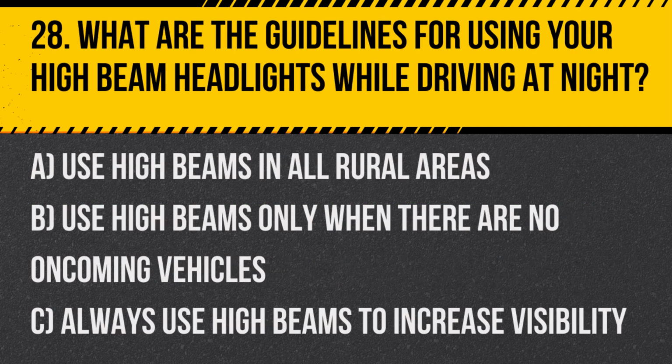Question 28. What are the guidelines for using your high beam headlights while driving at night? A. Use high beams in all rural areas. B. Use high beams only when there are no oncoming vehicles. C. Always use high beams to increase visibility. Answer. B. Use high beams only when there are no oncoming vehicles. High beams should be dimmed for oncoming traffic to avoid blinding other drivers.